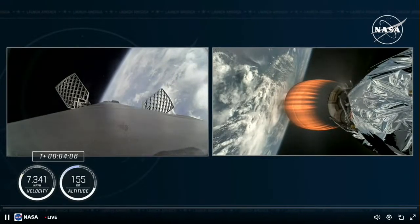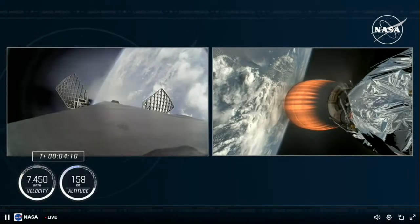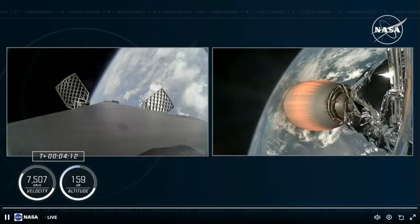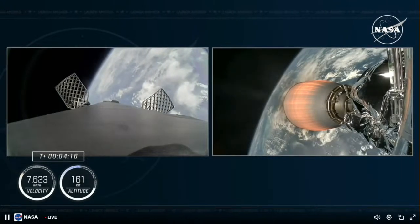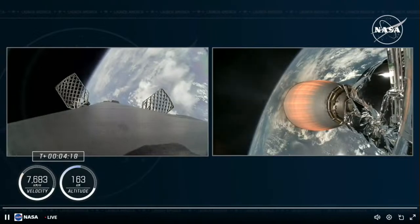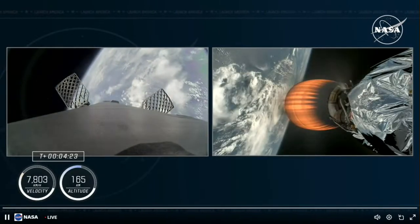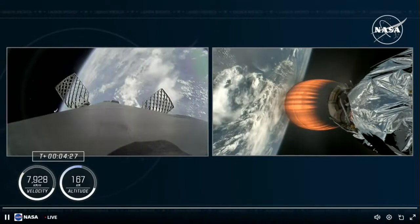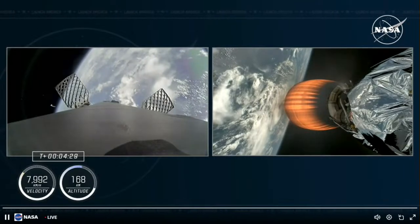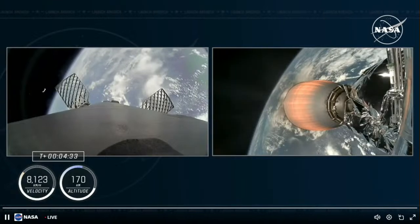Confirmation there that both vehicles are on nominal trajectories. Everything is looking good. And we're getting good performance on that single Merlin vacuum engine on the second stage. The crew's G-load dips right now. We are going to prepare to hit the separation event. Right now they're about 1 G, which is about what we're used to experiencing on Earth. Crew's traveling almost 5,000 miles per hour now and 105 miles in altitude.